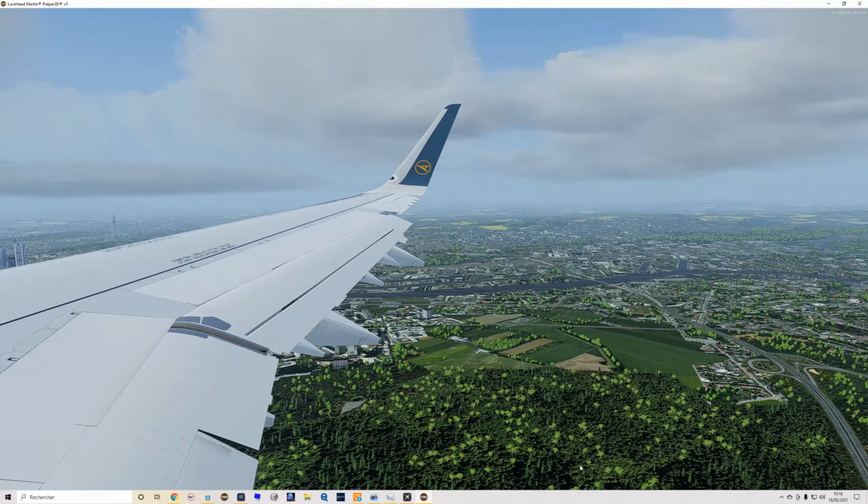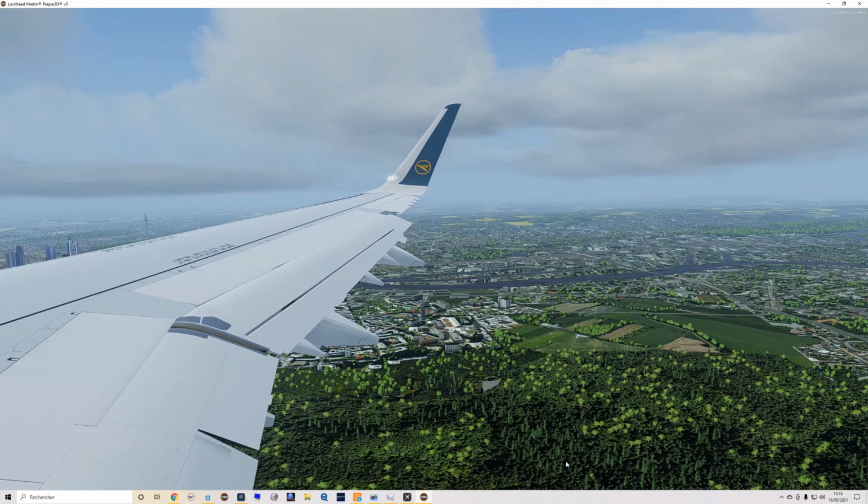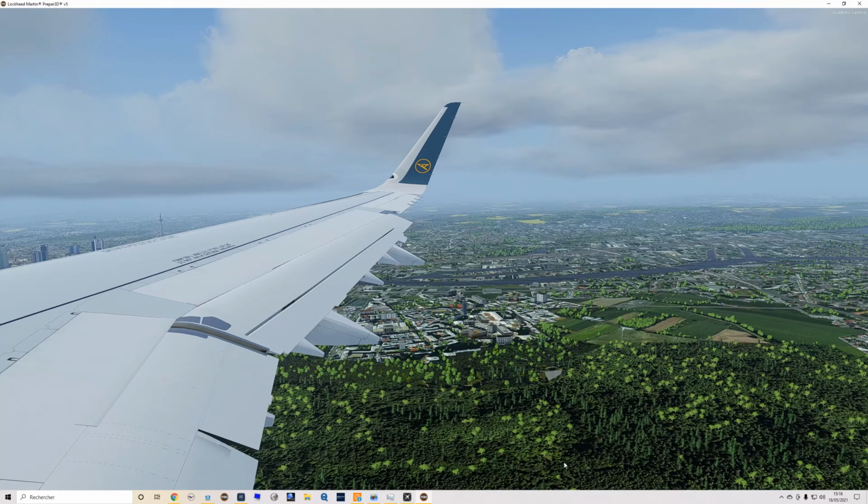Pushback on start. Sienna 2-9 Tango. Sienna 2-9 Tango, push approved, face west. Push facing west, Sienna 2-9 Tango.